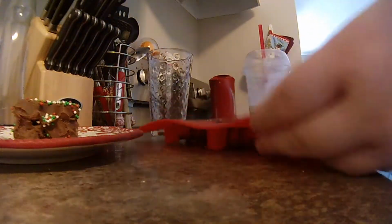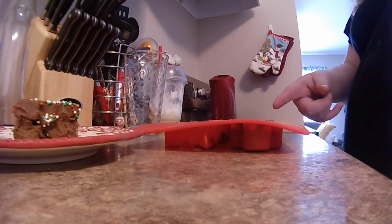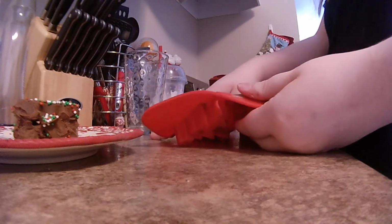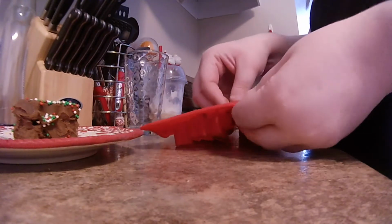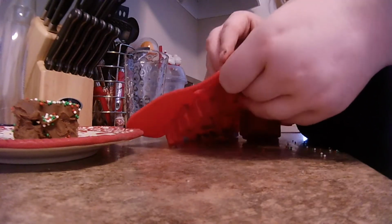Basically, I put chocolate on the bottom, just a tiny bit. And then like I explained, the cocoa mix in the middle, and then more chocolate on top. And I added sprinkles. Now I'm just peeling them out.